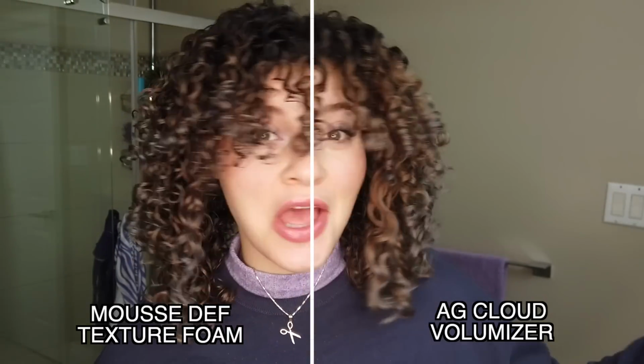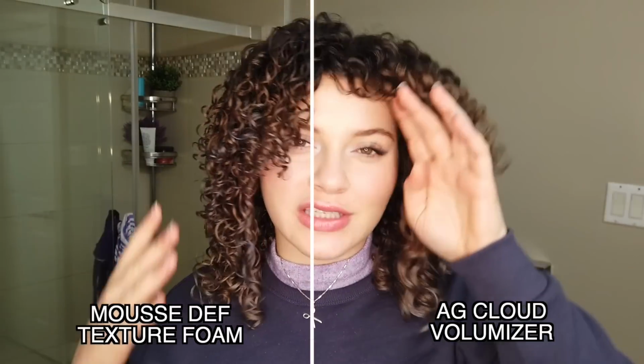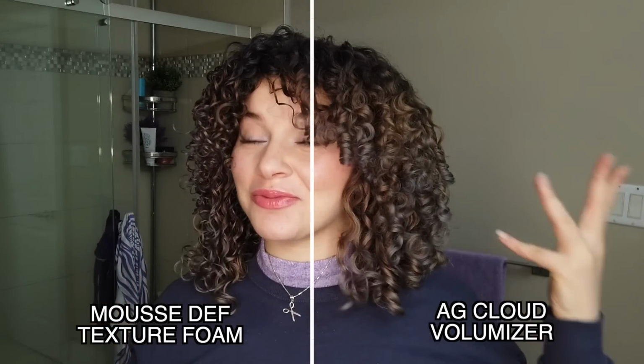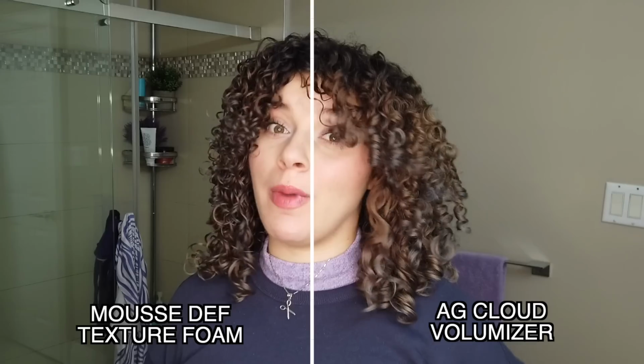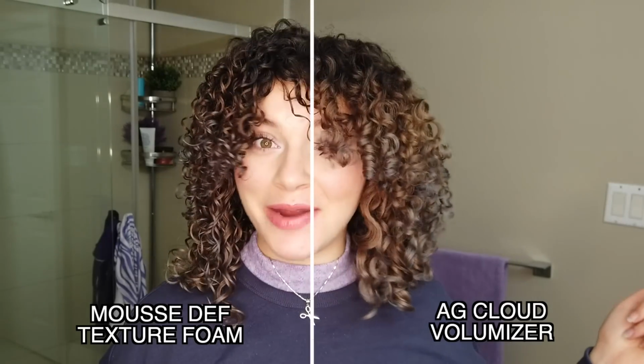Okay, now we're completely dry and you can really see the differences. As we can see, we are a little bit crunchy, but super, super shiny, which I really love. The hair also feels really soft, although it has a little bit of that cast, that crunch. It's not uncomfortable, but it's also just not as voluminous. As we can see, the AG as the best volumizer of the year, I think it is living up to its name right now.